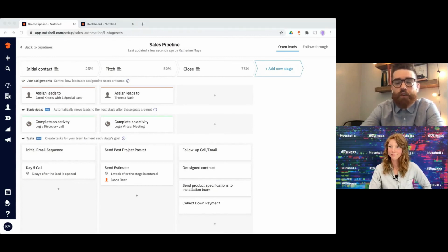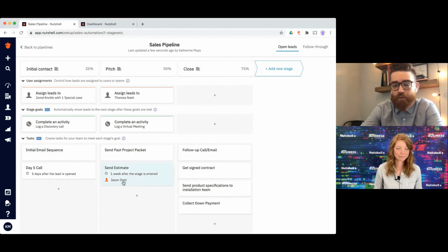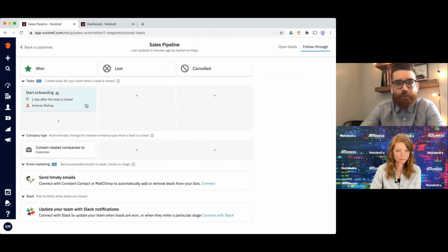So this is during the journey here. This is when the lead is open. Each one of these tasks can appear per stage of the pipeline, so you can see that as we're moving through here. But we also have the ability to create tasks based on the outcome. So if a lead works its way through here, you end up winning the lead, you can trigger a task, in this case for our onboarding team, to pick up the handoff and start working with them on onboarding.